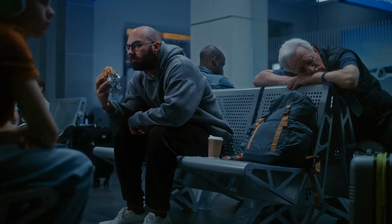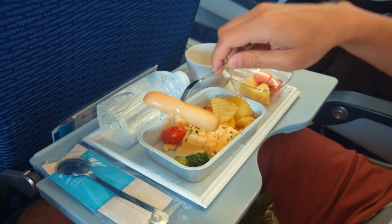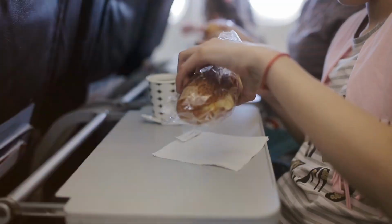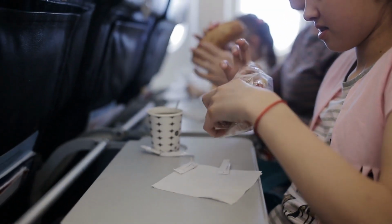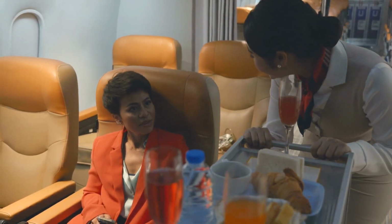Eat what you normally eat before flying. This isn't the time to experiment with that sketchy airport sushi. Your digestive system is about to be locked in a metal tube for hours. Don't give it extra challenges. Stick to foods you know work with your body. Trust me, airplane bathrooms are not where you want to discover you're lactose intolerant.